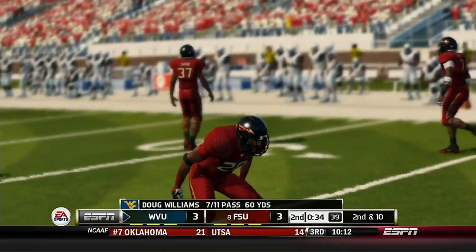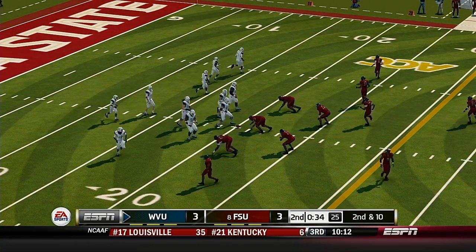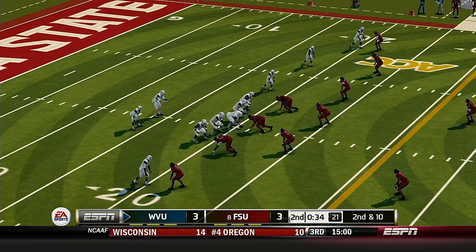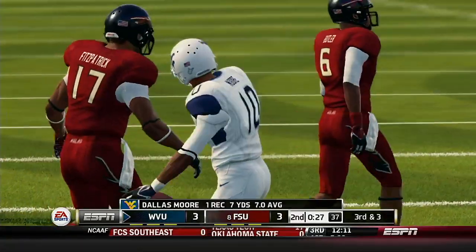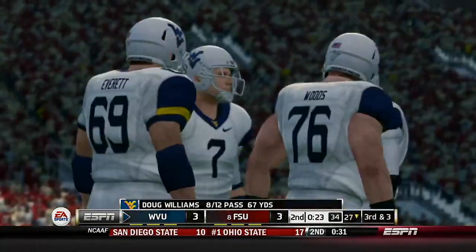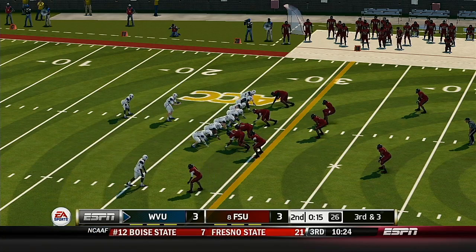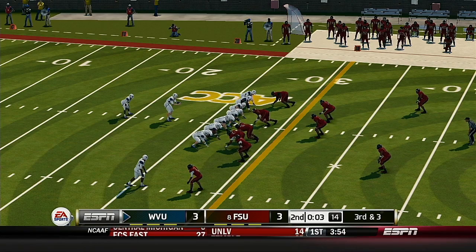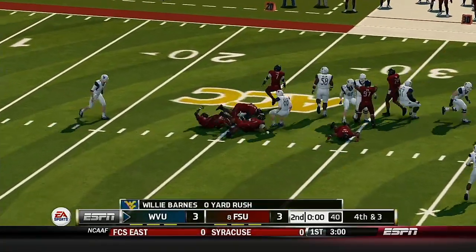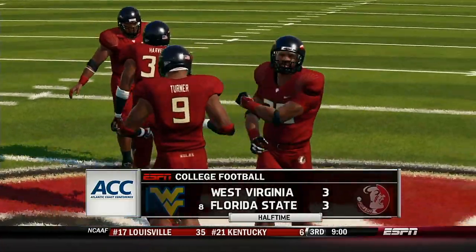Fires that quickly, incomplete. Second down, 10 yards to go. Ball on the 20-yard line. Catches it, and he's punished. How about that play? That's a good pickup there. He just dropped back and delivered a nice throw. Third down. Gets to about the 27-yard line. We played a half of football. 3-3 tie.